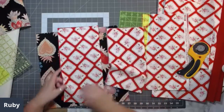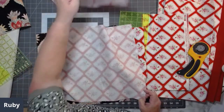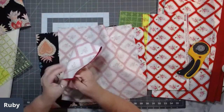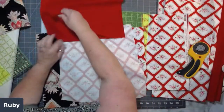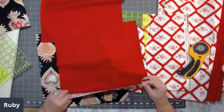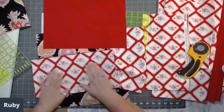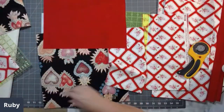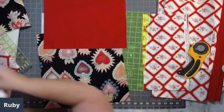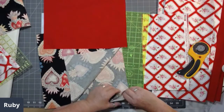Anyway, I'm removing one of each of these because I can use this fabric to cut my pockets and stuff out. So you only need one lining and one piece of your design fabric. So that's that. And that goes with that.